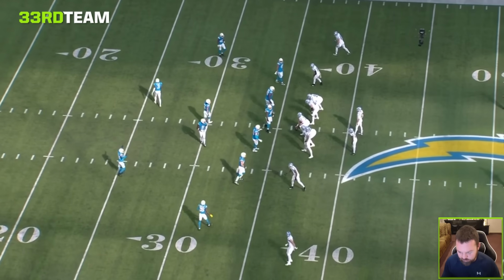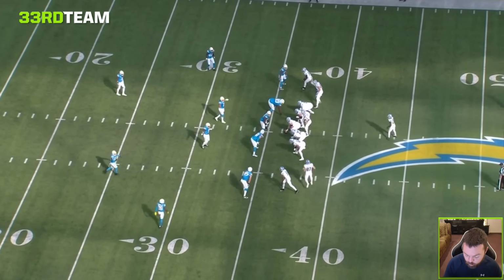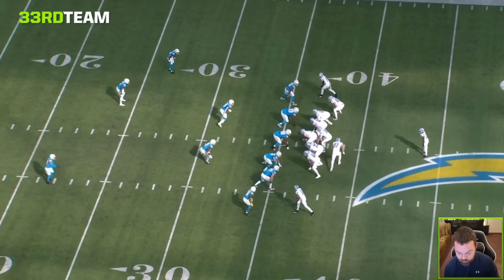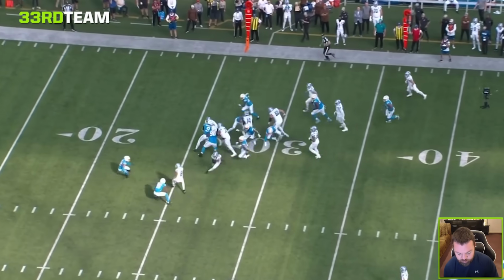On to the second series, and here's Detroit. We talked about those short motions, bringing the tight ends from out wide into the formation. You see them do that here. This is 12 personnel. Chargers are in base. 12 means 1 back, 2 tight ends. Base for the Chargers.